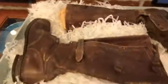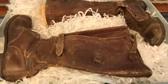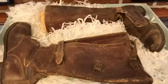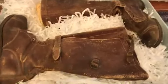All right, so let's take you over to the riding boots. So there are the riding boots. They used to be on display, but they're in pretty poor shape, so we're working on getting them conserved. We have one piece in our collection right now at a conservator in Raleigh.